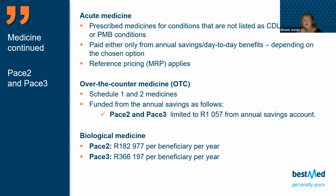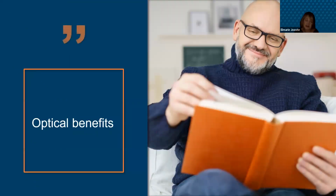And we cover it up to 182,000 Rand per beneficiary per year on Pace2, but on Pace3, it's much more. It's close to 400,000 Rand. It falls under the chronic medicine, but remember, we don't deduct it from your chronic medicine. It's a standalone benefit. Okay, I will come back to the OTC and stuff now.